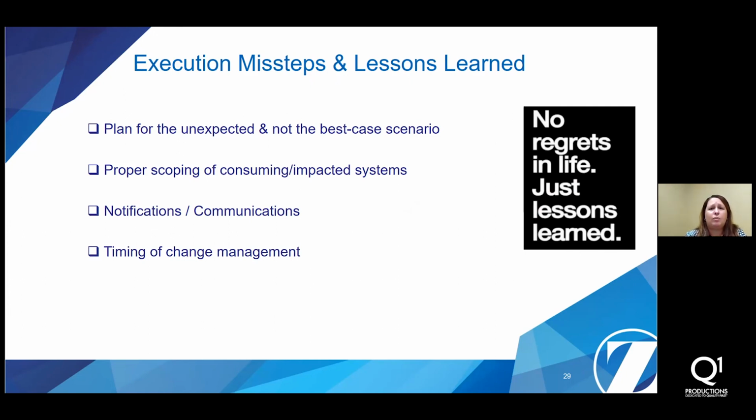Notifications and communications, that's why I want to stress communication. Make sure your team members are always in the know, and do like a scrum email, making sure that as you're doing integration that they are up to date. They may not be in the know because that's not part of the area you're working on, but it's nice for them to be in the loop so that they understand what's going on, rather than just thinking that they're not part of the project anymore. And then the timing of the change management. So I like to say, keep your team members in the know. Communication is always best.